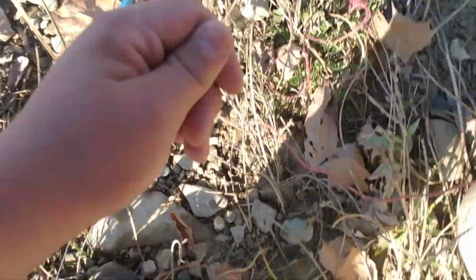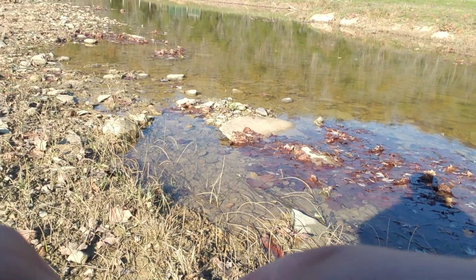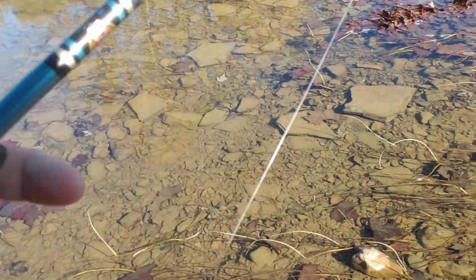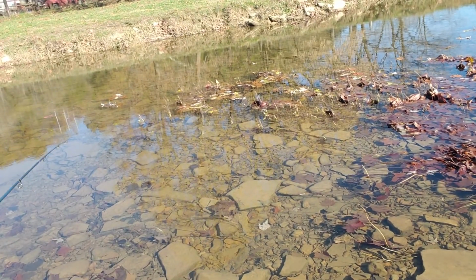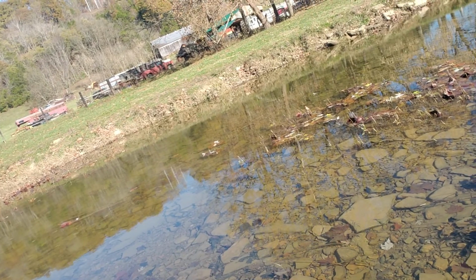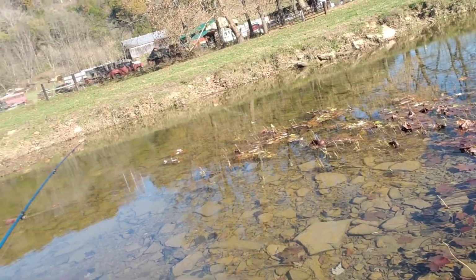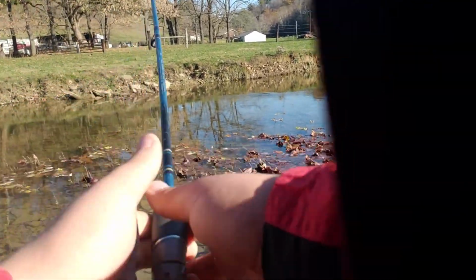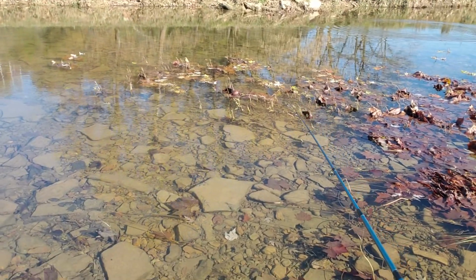Where's the smallest minnow I can find? This right here will be right on top of the water. He ought to be good. Kind of lively. What kind of minnow? Oh, it's a crawfish. I wonder what he thinks of a minnow. Might be able to catch him actually. Cast his way out over there. Where'd he go? Well, I done lost him.